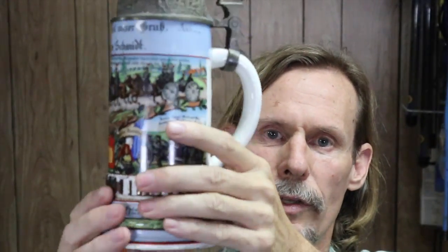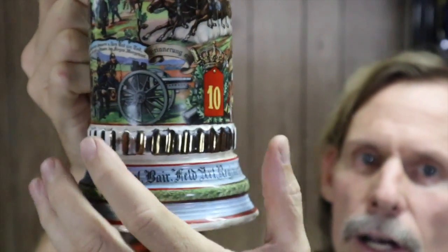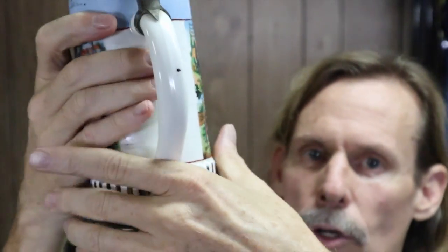Notice how it's worn in the back. It's worn as if somebody actually handled it. It originally had this luster paint all around. Now it's missing here. Why? Because you hold it like this and you take a drink. And that is the reason that you should see normal wear from where it was held.